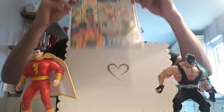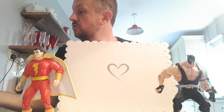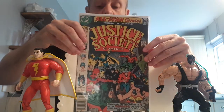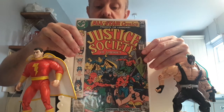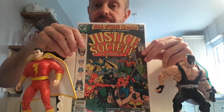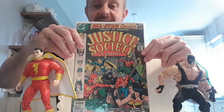Can't go wrong. And finally, guys, the last book I'm going to show is All-Star Comics, issue 69. And this is the co-first appearance and cameo of the Huntress, Helena Wayne. And obviously that came out at the same time as DC Superstars issue 17 from 1977. And she appeared on the Birds of Prey TV show. I've got that DVD box set. It's pretty poor. So there we go, guys.